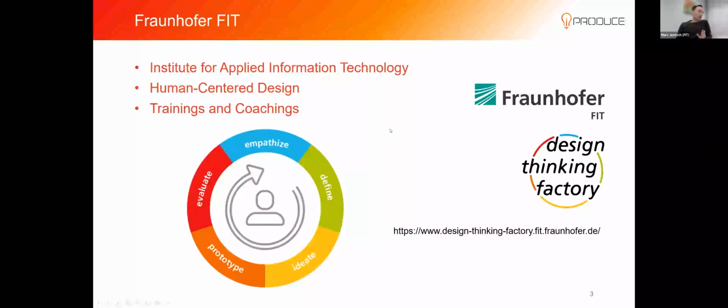We start by seeing how we can empathize. How can we get knowledge about the people for which we want to develop a product? Then we try to structure that information, help in generating ideas, do low-level prototypes, and also evaluate. And we do that in many iterations and support our customers in going through this process.